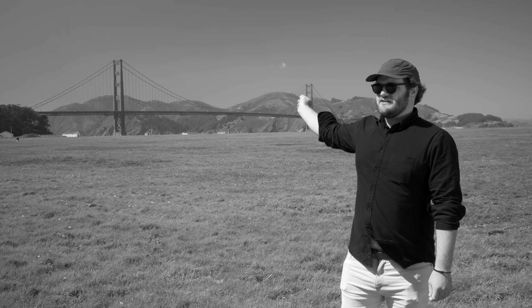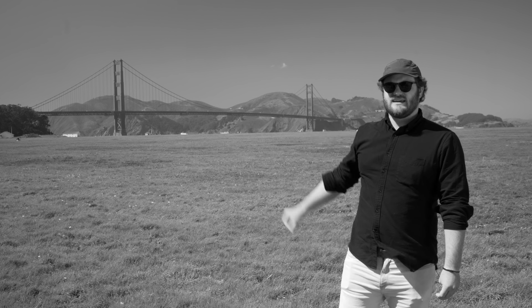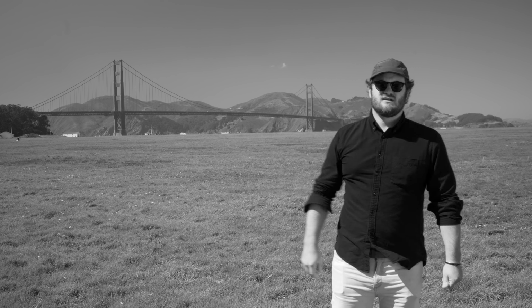Is this the Golden Gate Bridge right here, guys? Yes. Okay, thank you. Believe it or not, the bridge is only this wide.